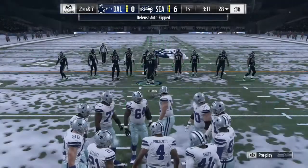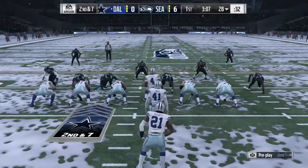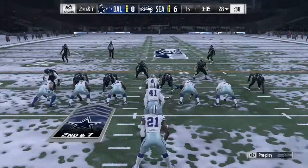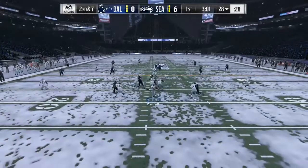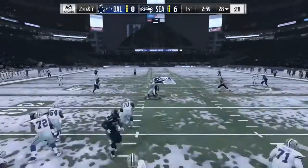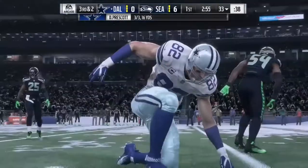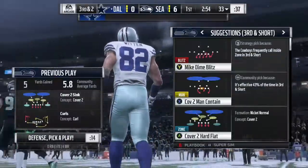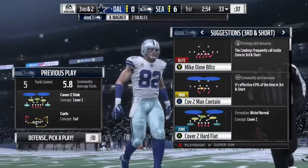Now it's 2nd and 7. Prescott now. And he'll get it up to the 33-yard line. That catch good for 5. It's 3rd down. I think defensively you're okay with that. Here in the first quarter, he's going to get some catches, but they rallied to him quickly.